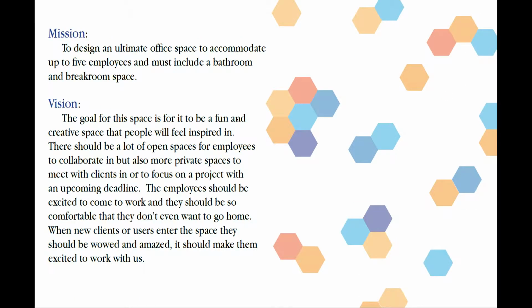The mission was to design an ultimate office space to accommodate up to 5 employees and must include a bathroom and a break room. The goal for this space is for it to be a fun and creative place that people will feel inspired in.